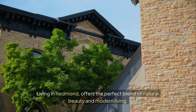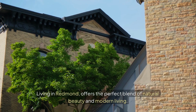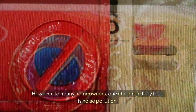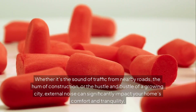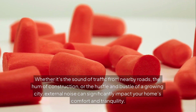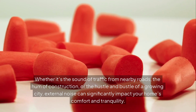Living in Redmond offers the perfect blend of natural beauty and modern living. However, for many homeowners, one challenge they face is noise pollution. Whether it's the sound of traffic from nearby roads, the hum of construction, or the hustle and bustle of a growing city, external noise can significantly impact your home's comfort and tranquility.